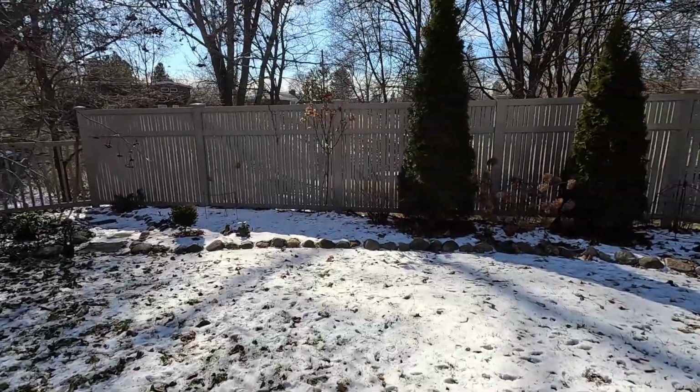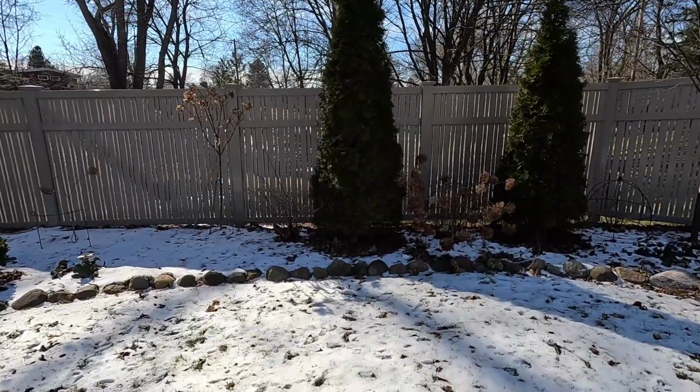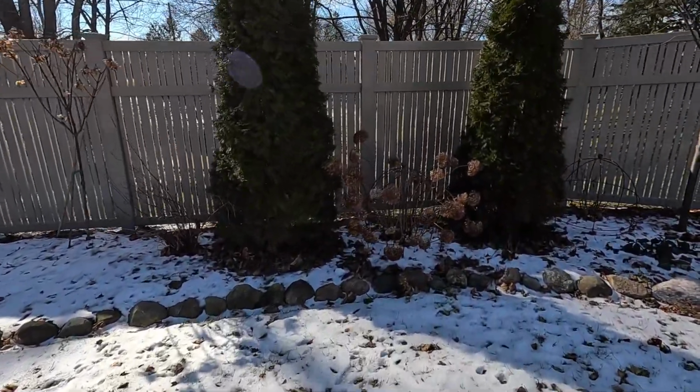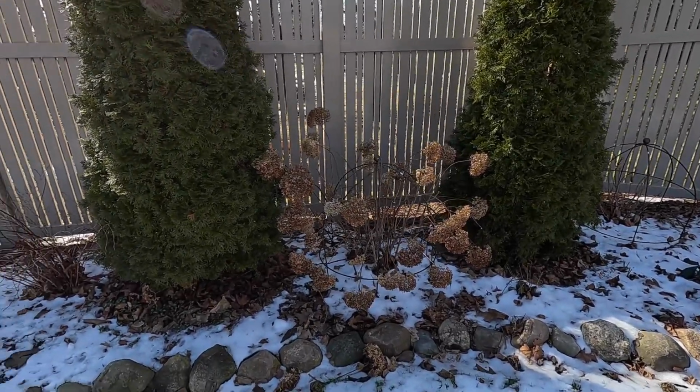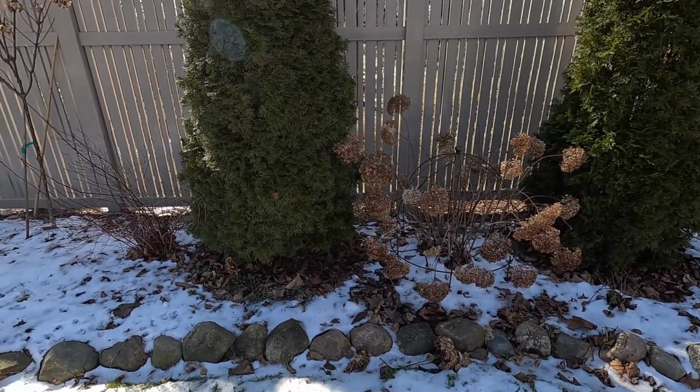It's great for pollinators. They really love it in the fall. I definitely will be coming through and trimming my smooth hydrangeas as well that we have throughout the garden.